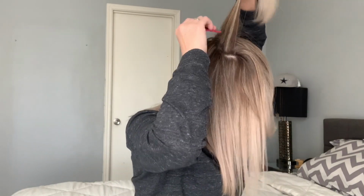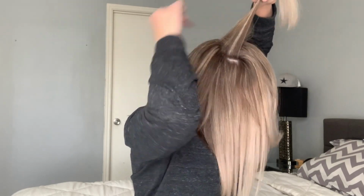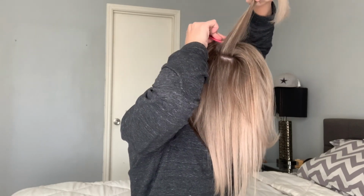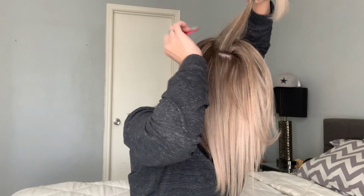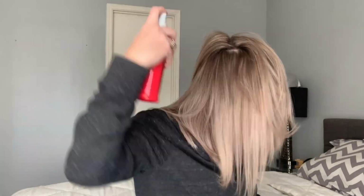Okay. I'm gonna make sure that I pull it, make sure you pull it all the way to the root. Like if you're going up here and you're pulling down, don't just go like this. Make sure you take it and pull it all the way to the root. That's really what's gonna make sure that at the root, your hair is being lifted, not just halfway through the hair. Spray a little bit after it's fallen.